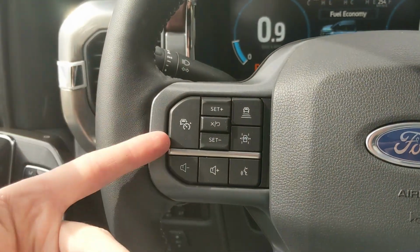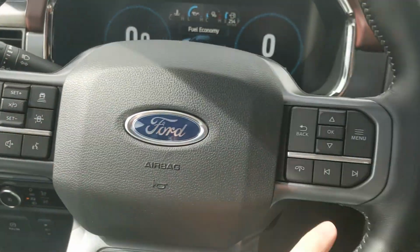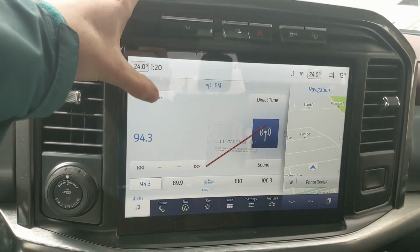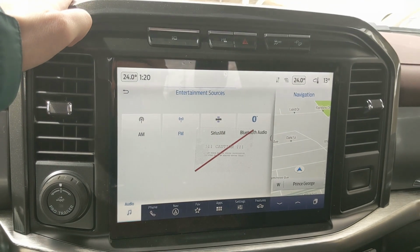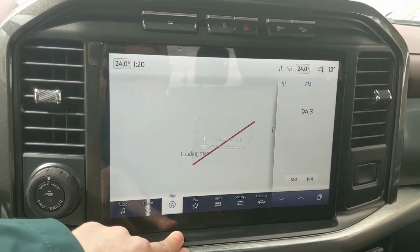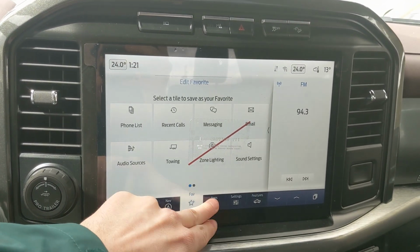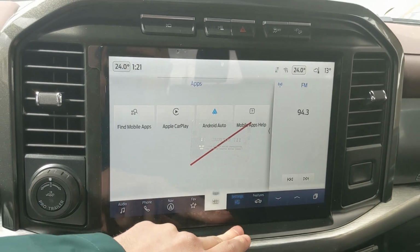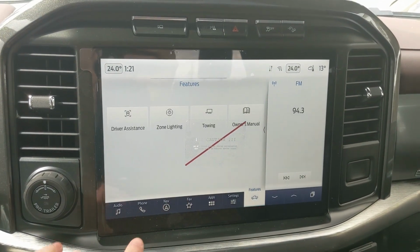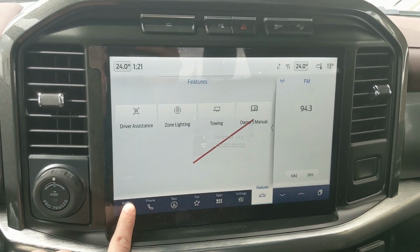Moving on to the left, you have your cruise controls with distance pacing technology, lane keeping system, and your hands-free phone and radio controls along the bottom. Moving on to your center, your infotainment screen, which is radio, Sirius, and Bluetooth capable. You have your Bluetooth phone controls, navigation, so you're hopefully not going to get lost, favorite screen for all of your most used apps and settings, whatever apps you may have installed, settings for your screen and some other features around your vehicle, and your general truck features such as driving, driver assistance, zone lighting, towing, and owner's manual.